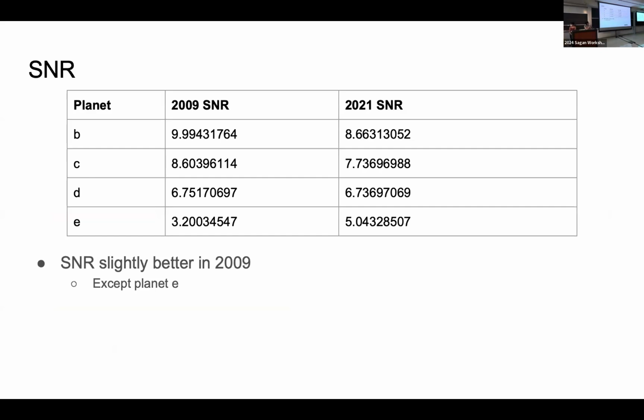So we calculated the signal-to-noise ratio for the planets in the 2009 and 2021 data. As we can see, the SNR in 2009 for most of the planets was better, except for planet E, which we think is because planet E was closer to the mask and the residual speckle. That's why we don't have a good SNR for it.